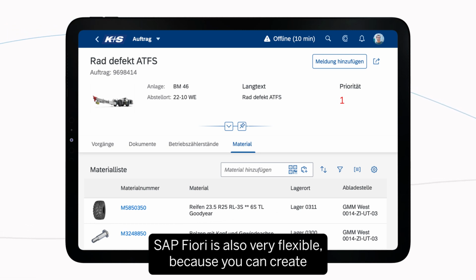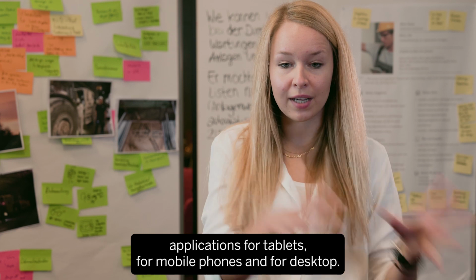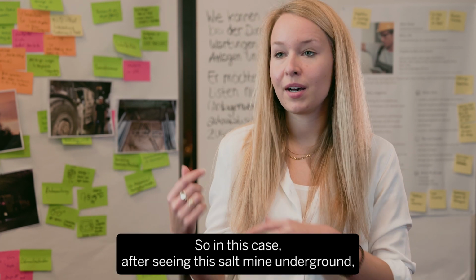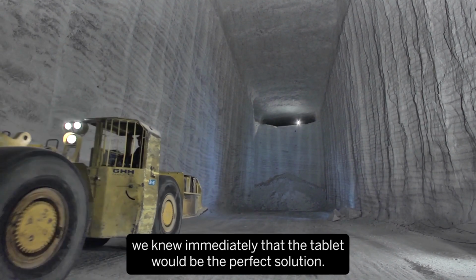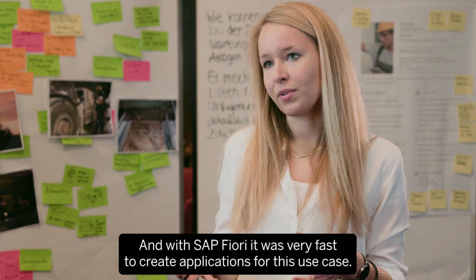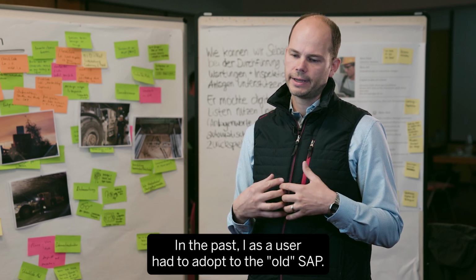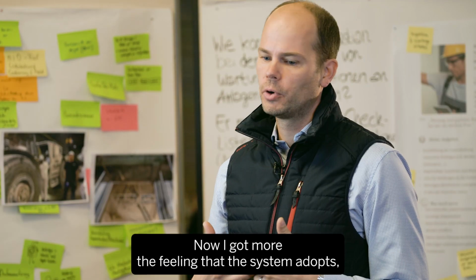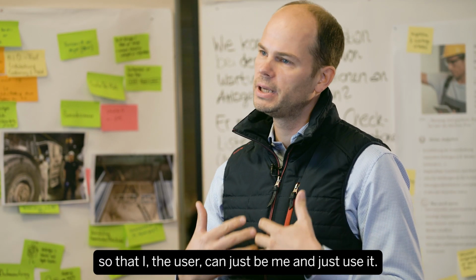SAP Fiori is also very flexible because you can create applications for tablets, for mobile phones, and for desktop. So in this case, after seeing the salt mine underground, we knew immediately that the tablet would be the perfect solution, and with SAP Fiori it was very fast to create applications for this use case. In the past, I as a user had to adapt to the old SAP. Now I got more the feeling that the system adapts so that I, the user, can just be me and just use it.